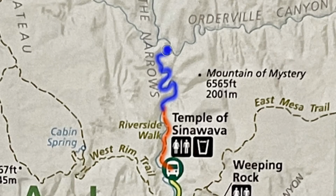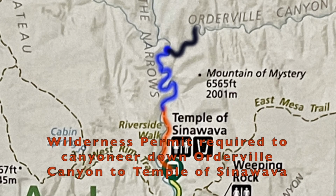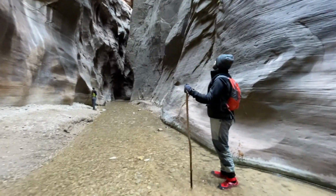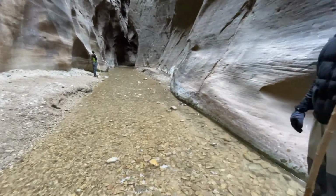And that split to the right will take you down a narrower canyon with clearer water. So this is more of a tributary, a smaller little canyon, and that will take you all the way up to Orderville, Utah. And if you go to the left, you get to the famous Wall Street section of the Narrows, and that's the thing that everybody wants to see. But when we did this hike, we went to the right first, and there was nobody there, so that was awesome.